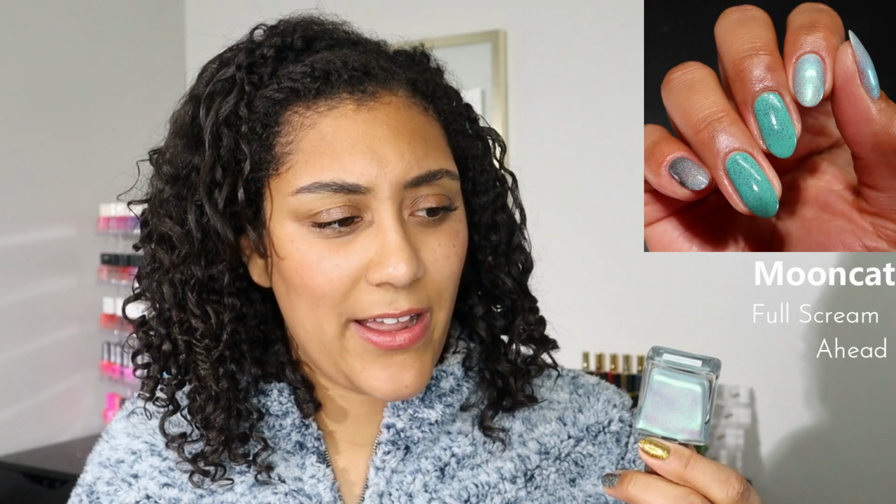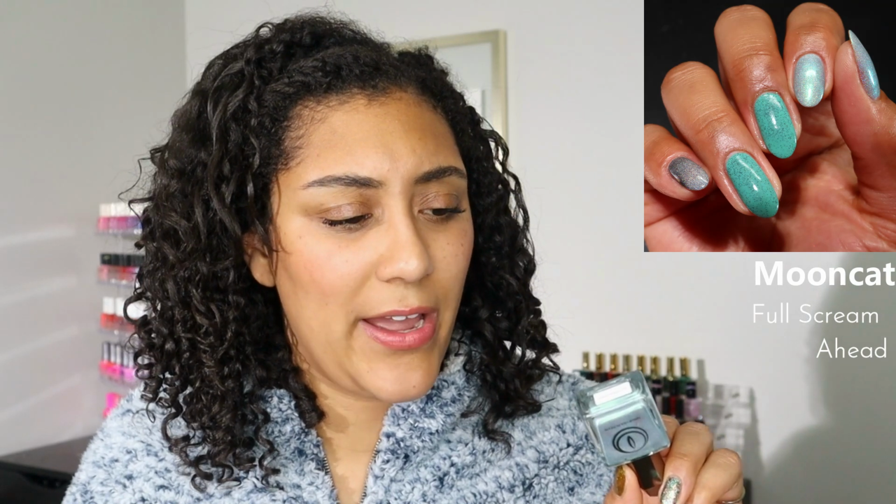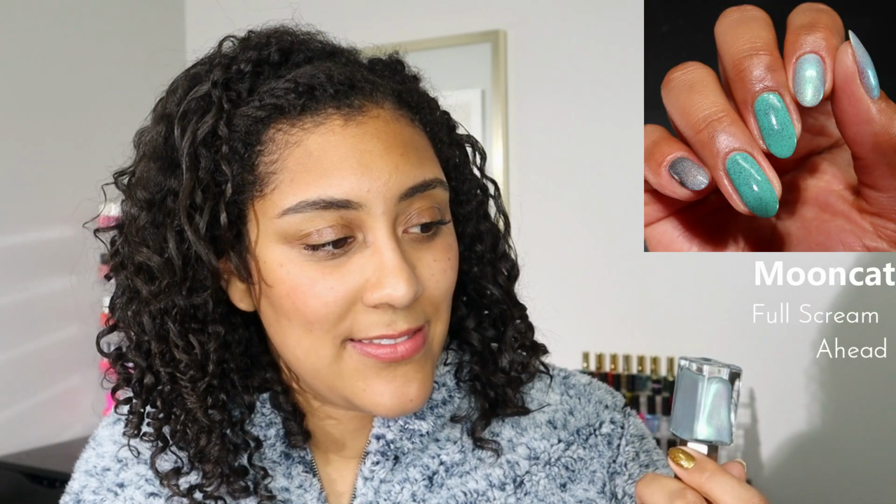The shimmer almost changes the base color. I'm not sure that it's even really considered a silver. It might be a gray, but it almost makes the base look like a super light blue. And then just the amount of shine and glow from that shimmer. Are you seeing that? It is good. This is another one that I haven't worn as a full hand manicure, and I need to ASAP. It is stunning. Kind of in a similar vein is one from Night Owl Lacquer.